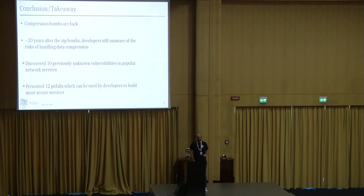So, compression bombs are back. We don't know yet to what extent this is a problem. Maybe this research is over, like we are done. Maybe not. Maybe there are devices, especially small devices, that have constraints in terms of resources. We may want to have a look at it. And the unbelievable thing for me was that after 20 years, we haven't learned how to deal with compressed data. In our research, we discovered 10 vulnerabilities, and we tried to build some knowledge in order to help developers and software engineers build more secure services.